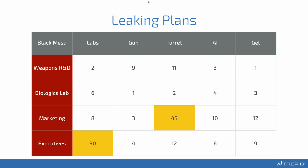But more interestingly, we see the marketing group is very interested in the gun turrets. And like I said before, who's interested can actually tell you when things are going to happen. In fact, if we look up, one of the other active areas was the weapons R&D group is also interested in turrets. And perhaps if we looked at this historically, we'd see they were really interested in the turrets 6 months ago. Now it's the marketing group.